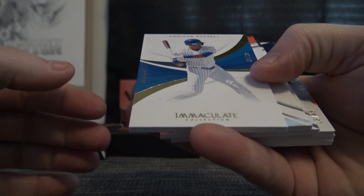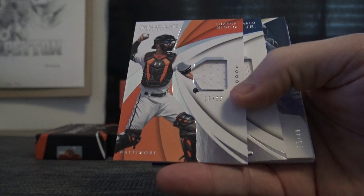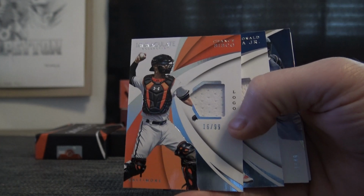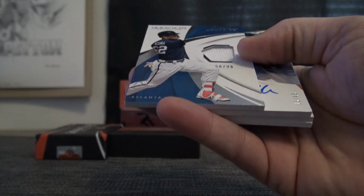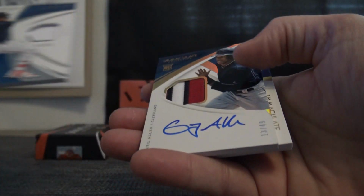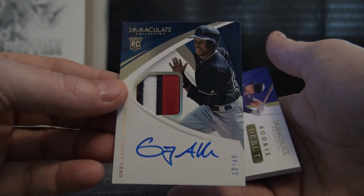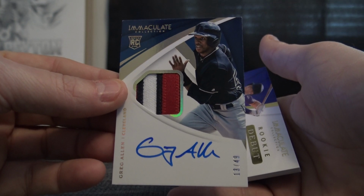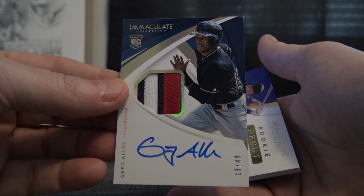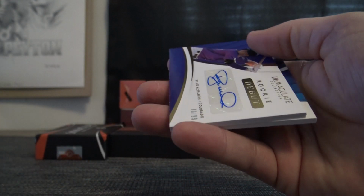We have number 299, Addison Russell. Logo jersey to 99, Chance Sisco. Ronald Acuña, logo jersey. I don't know why they put logo on these still. To 99. Greg Allen, patch autograph to 49. Number to 49, patch autograph.